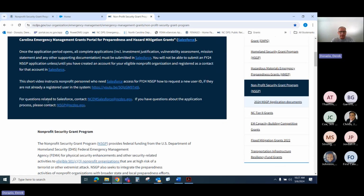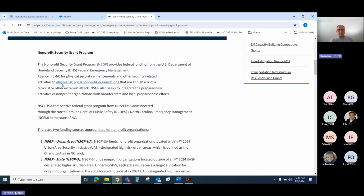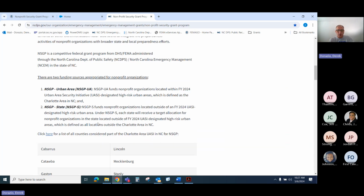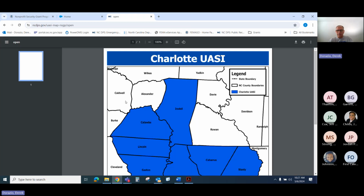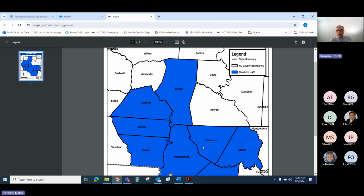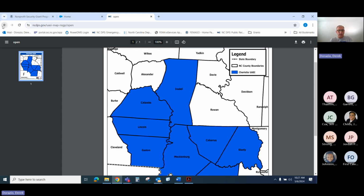If you have any questions related to Salesforce, there's the email address for that. More for NSGP questions in particular, there's the email address for that. So that's in the top blue box of the website. Everything we just talked about in terms of the funding, the eligibility requirements, the two streams of funding, UASI and S, is all on the website here, along with the UASI counties. Here's the map that I think Brad showed you in one of his slides. The blue counties are the Charlotte UASI counties, and everything else is the state program. So that's a nice feature of the website as well.